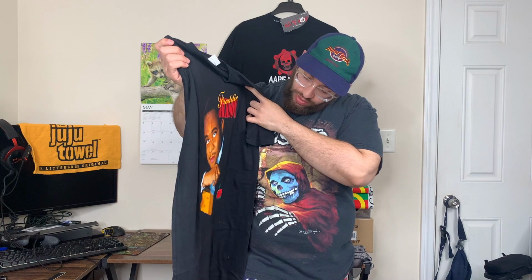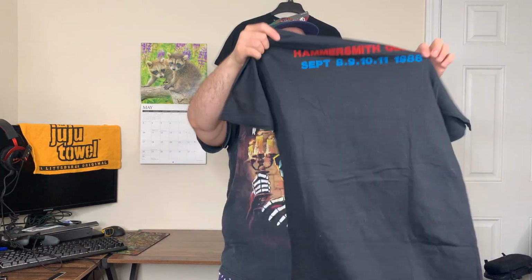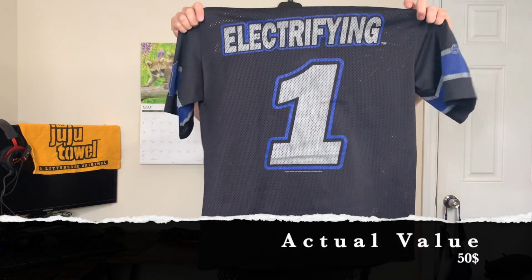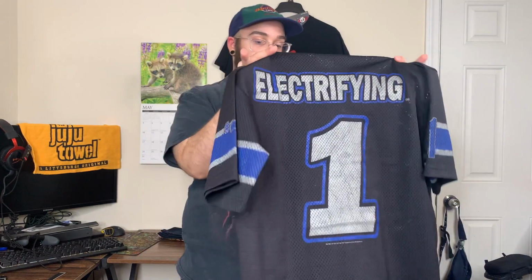Jackson. Literally looks like he has a piece of cheese right there. I don't know. Okay. So off the top we have WWF, and it looks like we have the jersey of The Rock. I think it's a kid's size. It's probably like a small or a medium. This is cool. I think these go for like 40 to 50. I could be wrong. Probably way more than that. This is pretty cool, I guess.